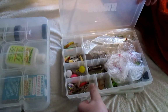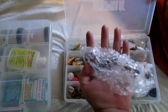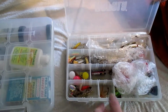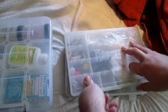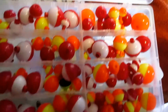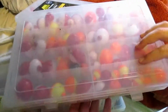Right here is just some trout tackle that I have, different spinners and just a whole bunch of different stuff for trout. Here we got some bobbers, all colors, sizes, ready to go.